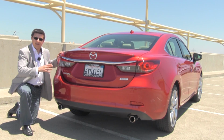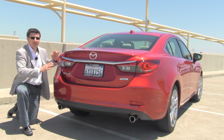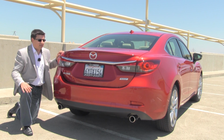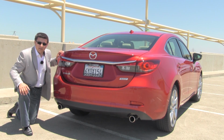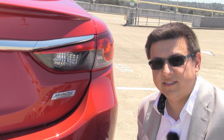The backs of cars seem to be difficult to style, and that's really obvious with the Ford Fusion, which has a very dramatic front but kind of a boring rear end. The Mazda 6 has a much more attractive backside than that Ford. Our iGrand Touring model has this tiny little lip spoiler here on the trunk lid, and of course we get these dual chrome exhaust tips as well. You'll see this little Sky Active badge on the back of most new Mazdas these days.